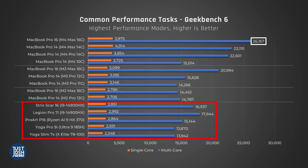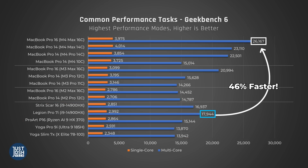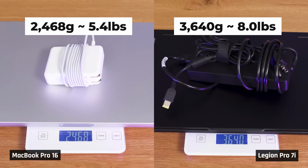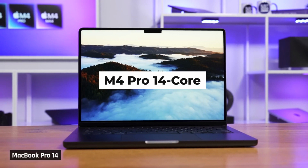Compared to Windows laptops, the M4 Max 16-core MacBook Pro just wallops them. It is 46% faster than our maxed out Legion Pro 7i with an Intel i9-14900HX. And keep in mind, that laptop is significantly larger and heavier than the MacBook Pro 16, especially when you factor in its power brick. When it comes to the M4 Pros, we have the model with a 14-core processor.